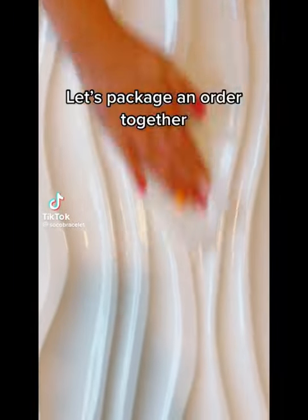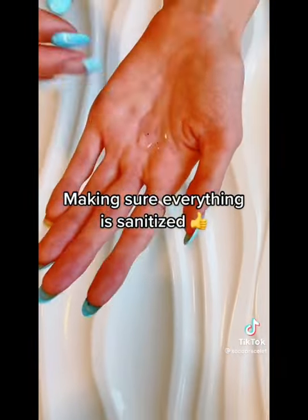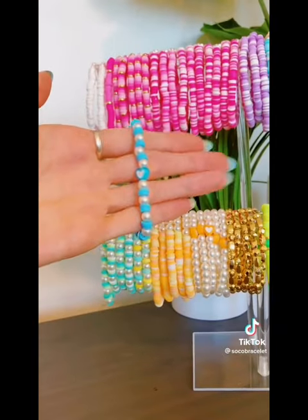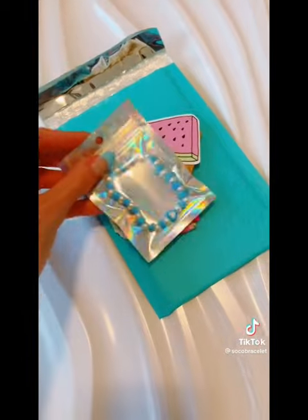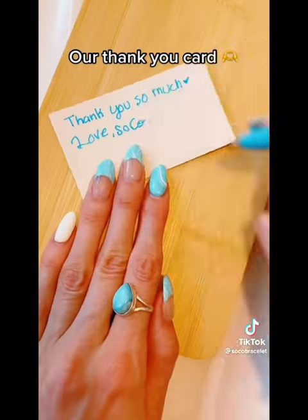Let's package an order together, making sure everything is sanitized. We have an order for 2 bracelets. Our thankful freebies. Our thank you card.